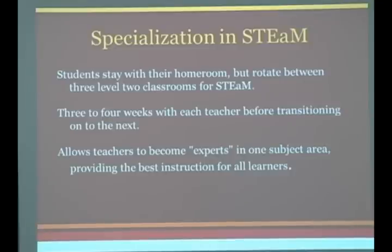These units are about 3 to 4 weeks with each teacher before transitioning onto the next one. It allows the teachers to become experts in one area and providing the best instruction for all students. So a teacher will teach a unit, and for 3 to 4 weeks, students will rotate. They will teach that same unit again, but students will be receiving a new piece of STEAM.